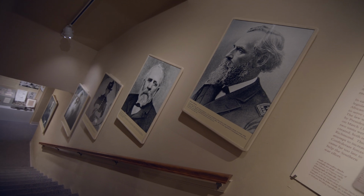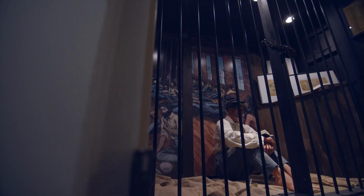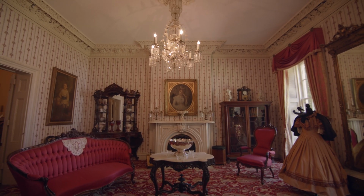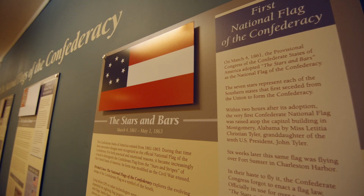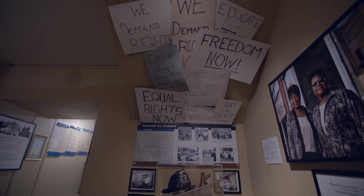We talk about the Civil War and all the implications of the Civil War. It is important for people to understand that when you come to the Danville Museum, you see the full history, and you can also see what's happening today and the conversations around community, diversity, persistence, and change that we are now discussing at the Danville Museum of Fine Arts and History.